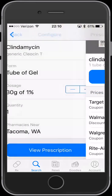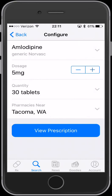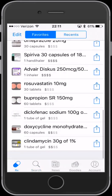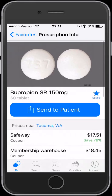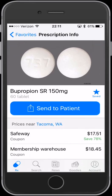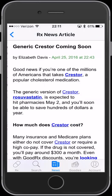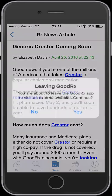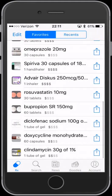And the other thing that's kind of deceptively built into this is there's really a drug guide in here. So for example, if I go to Norvasc, I can actually see information about the drug or the generic. Just by clicking on that particular medication, you can see the prescription information for it. Also has news at the moment. Oh, there we go. Shows you the news there. Again, about generic Crestor, which will take you to outside links. Once you get back into here, you can see your favorites.